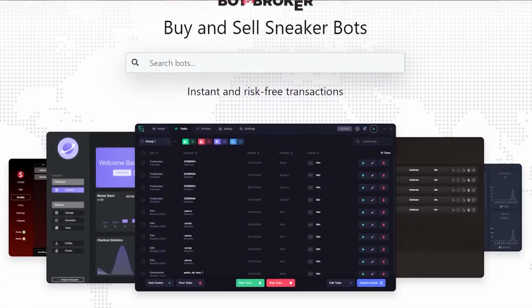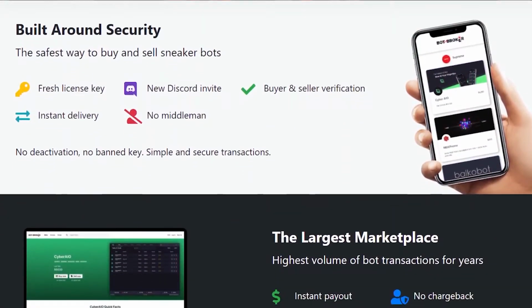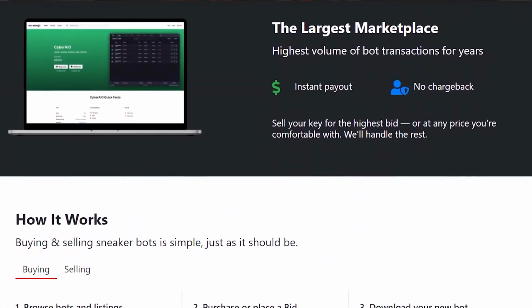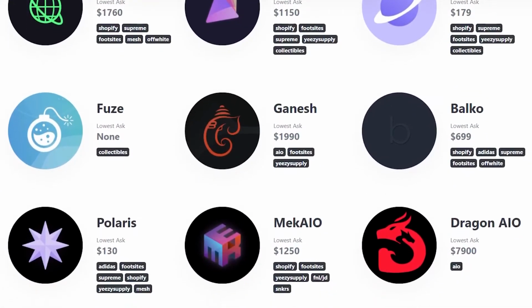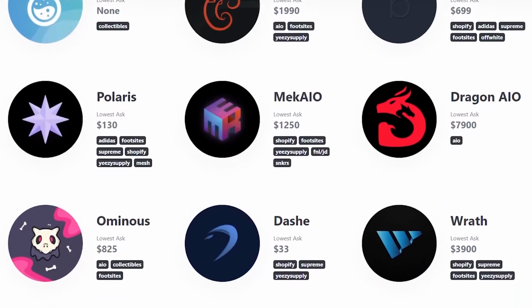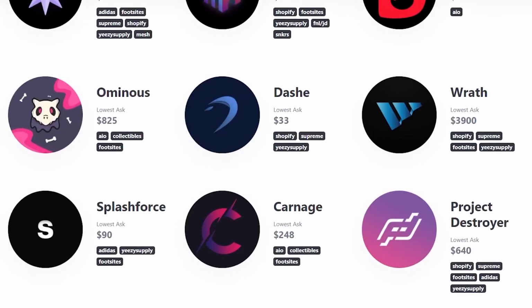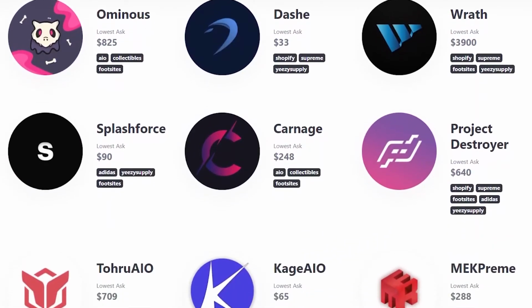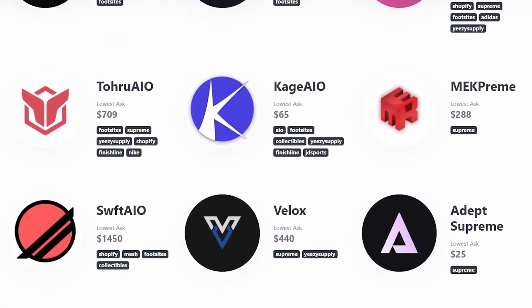There are 2 middlemen that we suggest that you check out. The first one is Bot Broker. Well, to be fair, Bot Broker is technically not a middleman, but it does work in a similar way. This service provides many popular bots, such as Cyber AIO, Dasher, Wrath, and so on. To buy a bot, all you have to do is pick one from its lengthy listing. Then you can either buy instantly or place a bid. After you pay for the bot, there's no need to wait for the seller to hand it over straight to you. You can download it straight away and you're ready to cop.